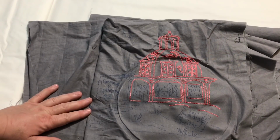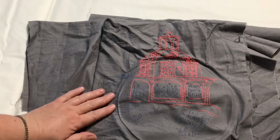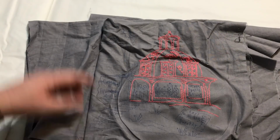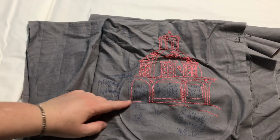Batiks have really caught my eye lately, so I thought, well, I'm just going to eventually get up to Joann's and purchase some type of a batik. I was thinking about a gray, but then I decided, no, maybe it'd be better to have a purple or orange.